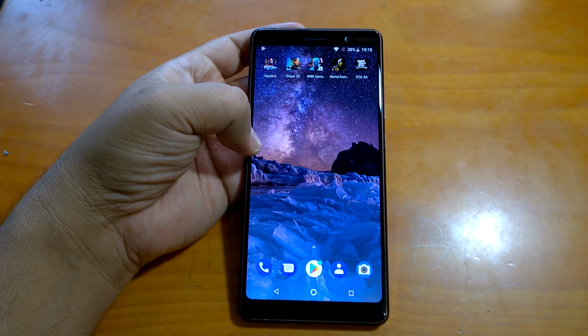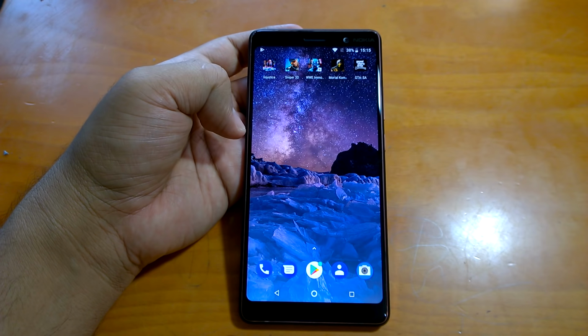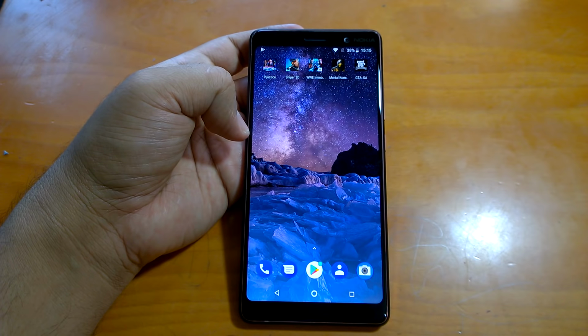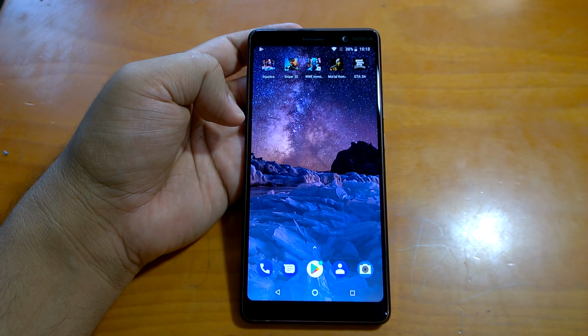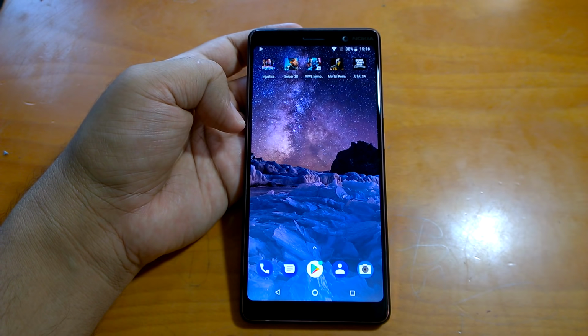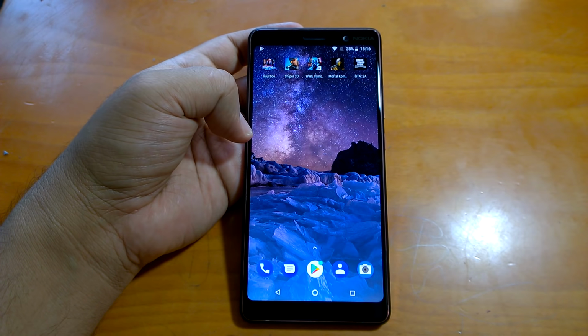So here, with a powerful processor like Snapdragon 660, which can be called one of the most powerful processors in the mid-range, combined with 4GB RAM and pure Android, it should obviously be good for Nokia 7 Plus when it comes to performance. So we will do the test, and as we always do, it's a real life test.